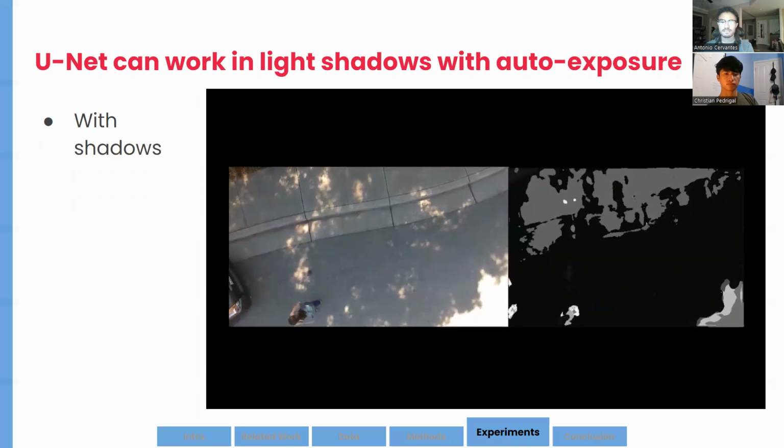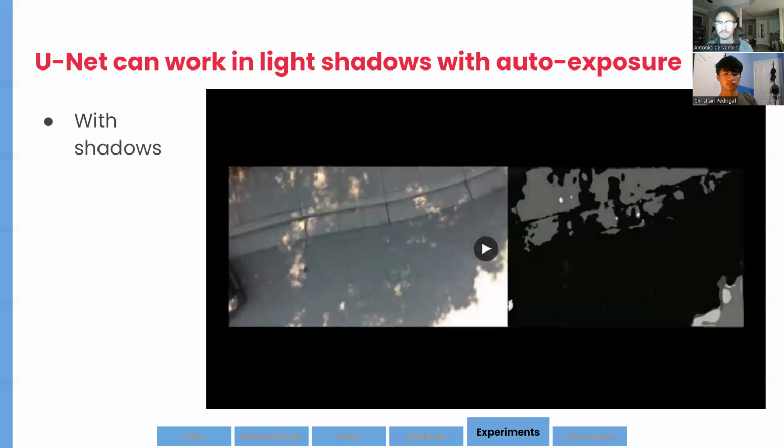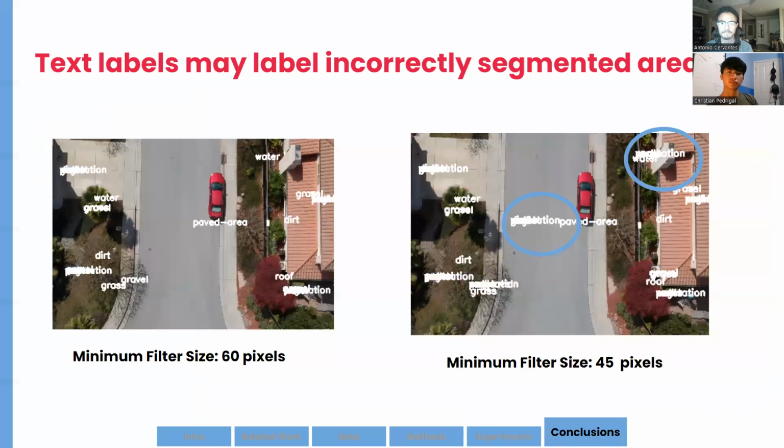So we think this is because the camera's auto exposure was enabled, making the colors in the frame appear correct, leading to good performance. So this led us to believe that camera lighting is an important factor in segmentation modeling. So now I'm going to hand it back over to Christian to talk about our labeling process.